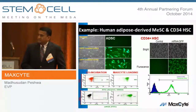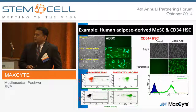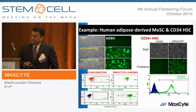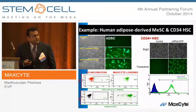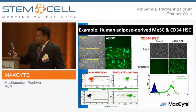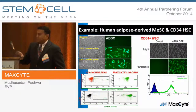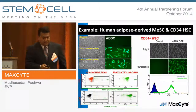So starting off with just stem cells, to give you an example of the use of stem cells, using some surrogate molecules that are loaded into stem cells, a variety of stem cells, hematopoietic stem cells, mesenchymal stem cells. Essentially, the sole purpose of this slide is to show you we can get very good viability and more than 90% efficiency in terms of loading stem cells. Not only do we get the high efficiency, we can control how much loading there is per cell. If you look at the distribution itself, it's very uniform and consistent.